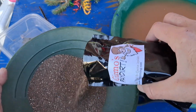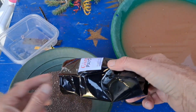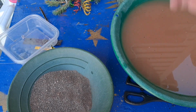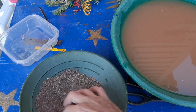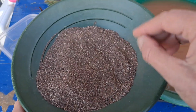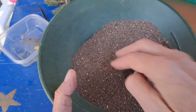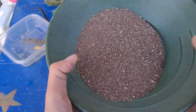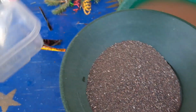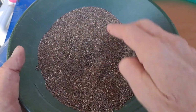Oh, I'm not seeing any peridot dumping out of here yet. What the hell? Usually you see at least a couple of chunkies like we just saw in that first bag coming out. Look at that. I do not see any peridot in that at all. So is this our Black Friday bag? Two pale pieces of amethyst and not a speck of peridot showing up in there. That's crazy.